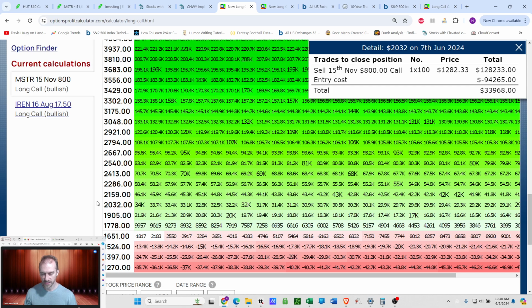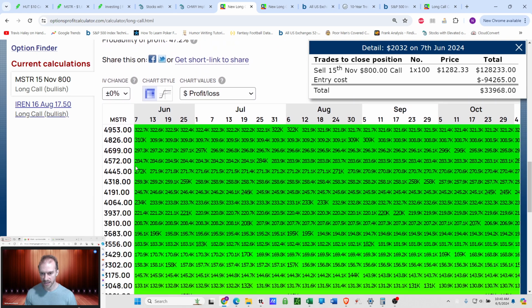If you buy the single big option for 94,000 and the price rips to 5 grand, 4,953, now the option is going to be worth 416,953 minus the 94 that you paid for it. You could make $322,000.